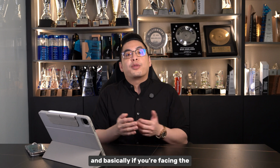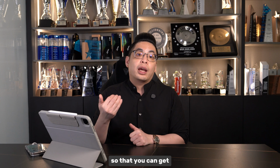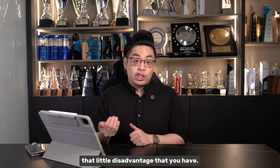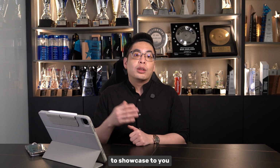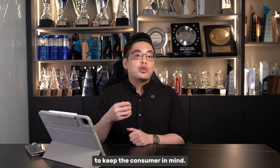Alright, and basically if you're facing the AYE, my suggestion for you is also to go higher so that you can get less of that noise, or at least it mitigates that little disadvantage that you have. Of course, this developer has put in a lot of quality materials, which I'll be running through with you quickly later to showcase what the developer actually does to keep the consumer in mind.